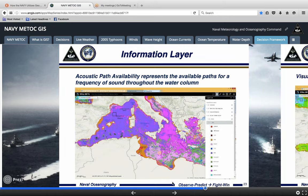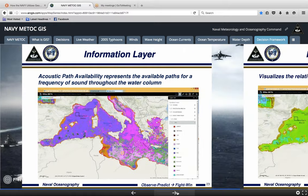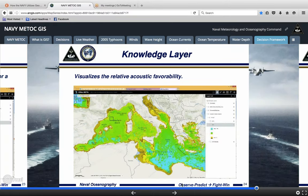By taking that a step further and transforming the information into knowledge, like the performance layer we were mentioning, this looks at the suitability of those areas per that frequency. So you get areas that are better versus worse. Where can I see? Where can I not see? What is risky? What is not risky? The areas of blue are safer and brown is more risk, or better or worse. Suitability, right? Under the hood from a GIS perspective.